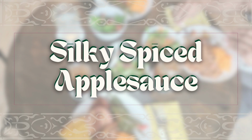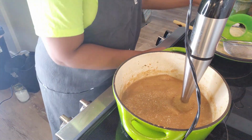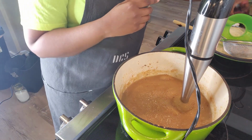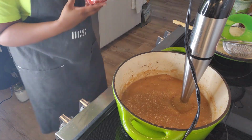After straining, I blended the apples into this velvety, smooth applesauce. Warm, smooth, and ready for a little seasoning. And I did so off camera. I added some salt. I added some Vietnamese cinnamon. I added some brown sugar.